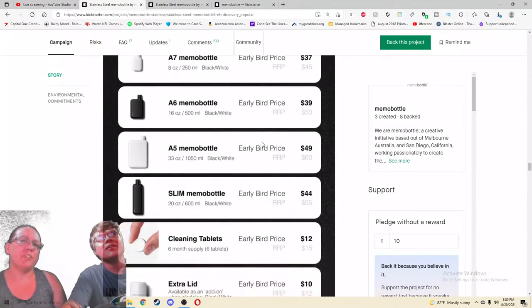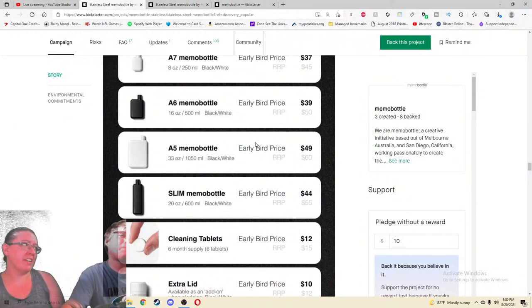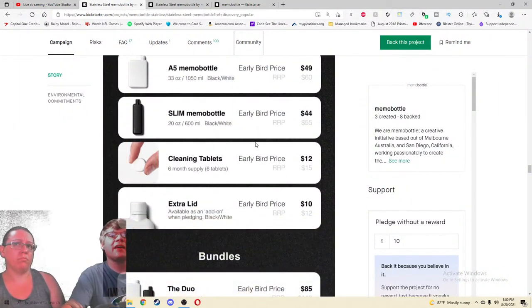Cleaning tablets, I have to pay $2 per tablet. Okay, so that's $2 a month. I think I'd rather find a different way of cleaning it. Extra lid, available as an add-on.